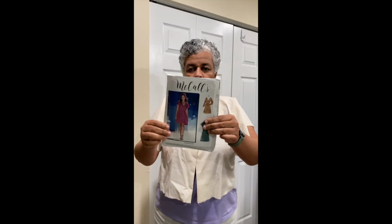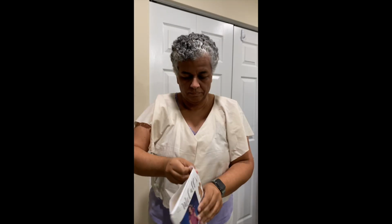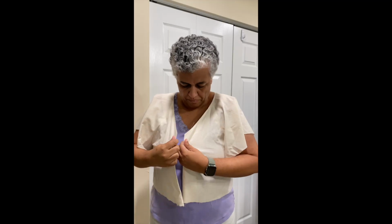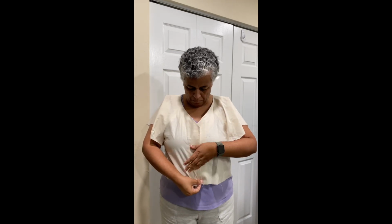This is a better photo of the actual pattern. You can see it better because I don't have the lights on me. M8083, that is the pattern. And as you can see, this has a raglan sleeve type deal from the top, but I see already when I put it on, the top, the bust was way too tight, way tight.